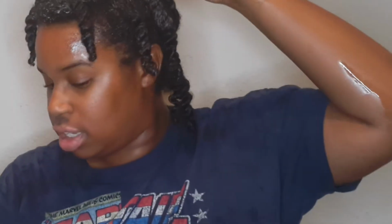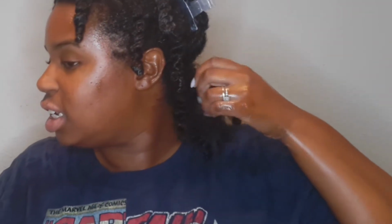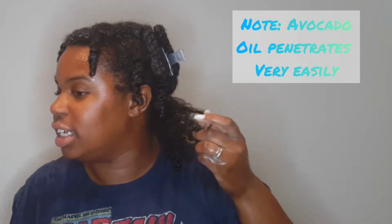Finish putting the avocado oil on my hair. This is how my hair is pretty much looking. It looks pretty juicy. I am gonna note that this is the first one that I did, and I'm just gonna take it down right quick, and it's like the oil is literally absorbed into my hair. That's what I feel like. It is literally absorbed into my hair.